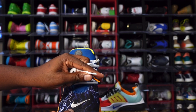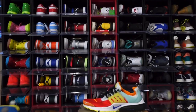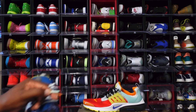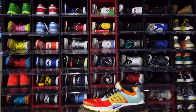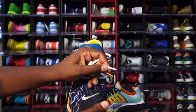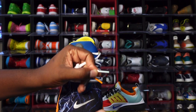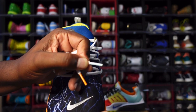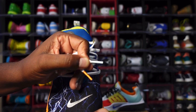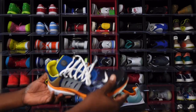Happiness. And can't make that one out. Can you guys make it out? I need a magnifying glass for this one. I'm sorry, guys. I cannot make out what this is. I'm gonna get it as close as possible. Maybe one of you guys can figure it out, but that's what's on the tip.